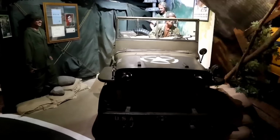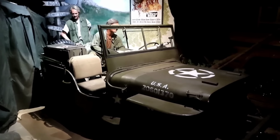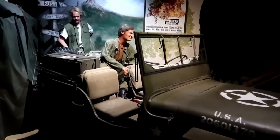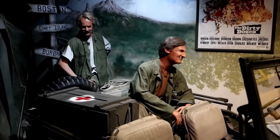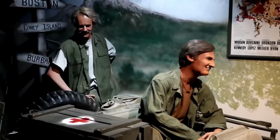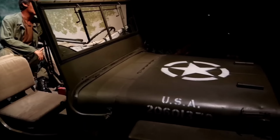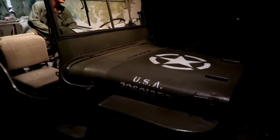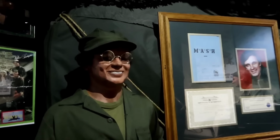And here we have one of the MASH Jeeps. 4077. And we got Alan Alda back there. Mike Farrell. That's pretty cool to see one of the real ones. And then we also have Radar O'Reilly, but no Klinger.